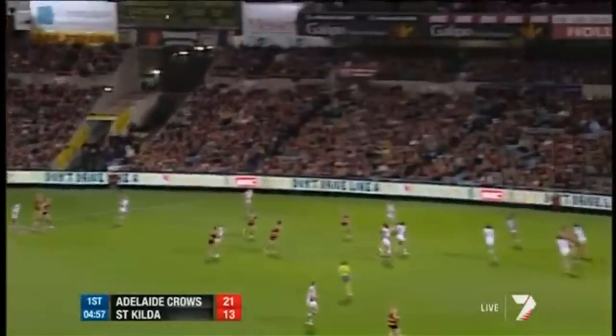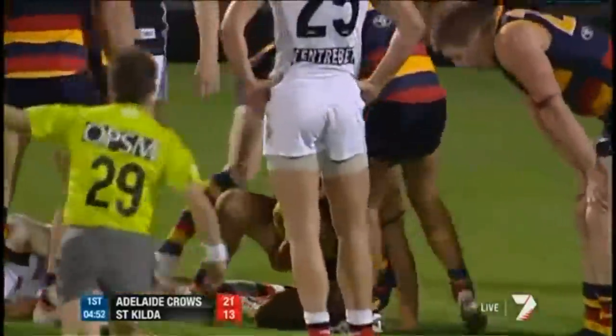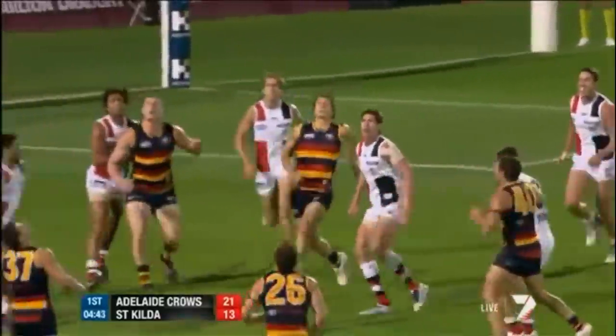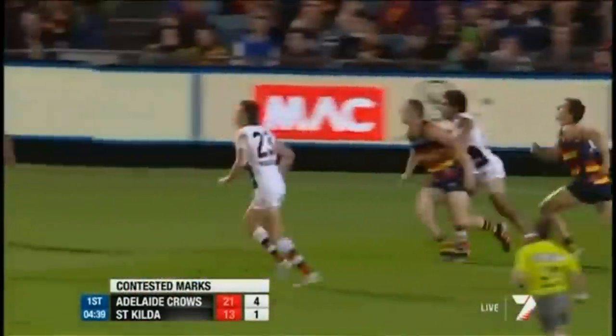Rutten, no relation, sends it long down towards Falk. Oh, it's good. Tippett. Just got space. So many Saints. No one bodied him.